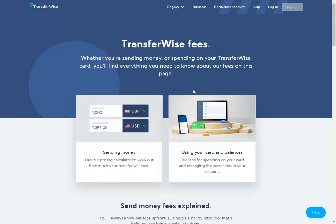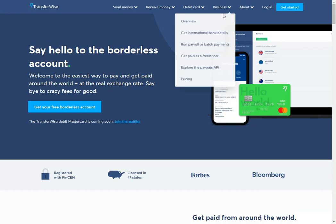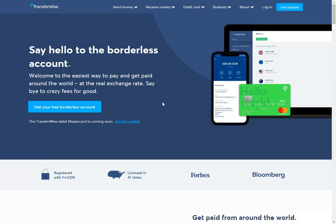What's also interesting is Transferwise has a borderless account. If we go to this web page, this basically allows you to hold and transfer money between over 40 different currencies. So if you're doing a lot of different international business transactions, this is a great way to make sure that you can keep track of all that and get it all into one account.